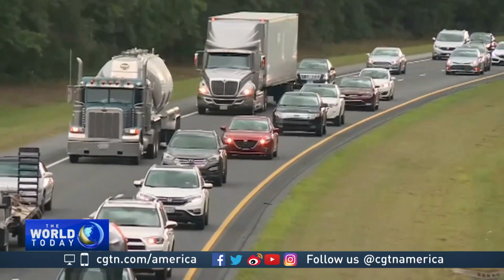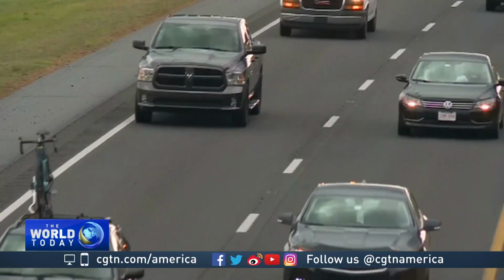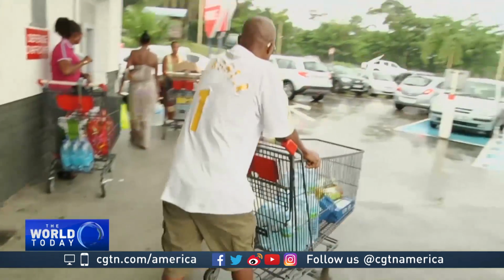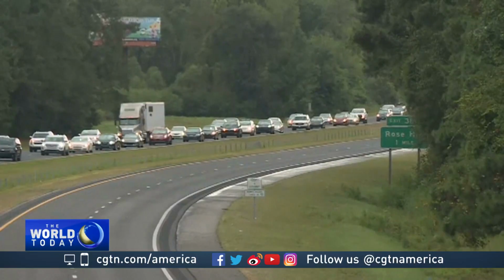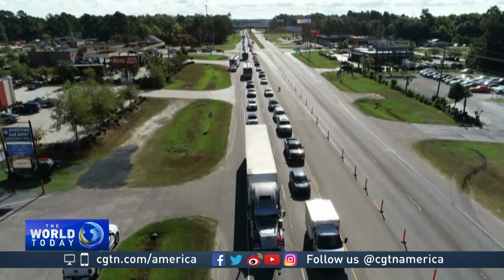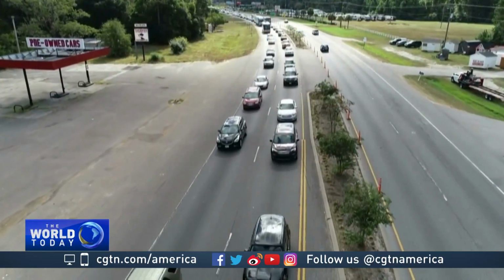North Carolina emergency officials are forcing a mandatory evacuation from this strip of a barrier island. But many people waited and waited and are being greeted by this: massive traffic jams. Gas, food, and water are in short supply on evacuation routes.